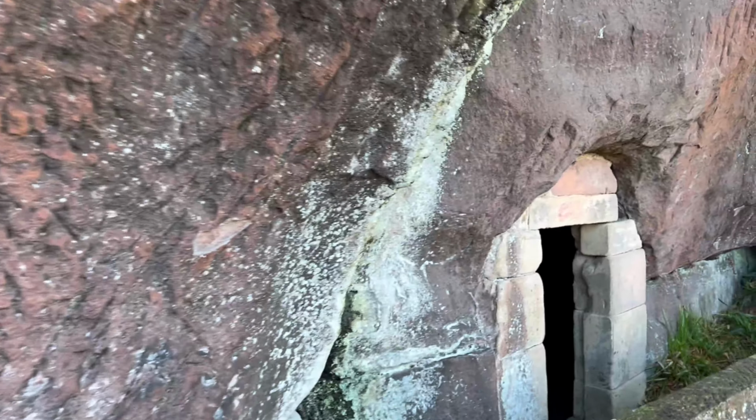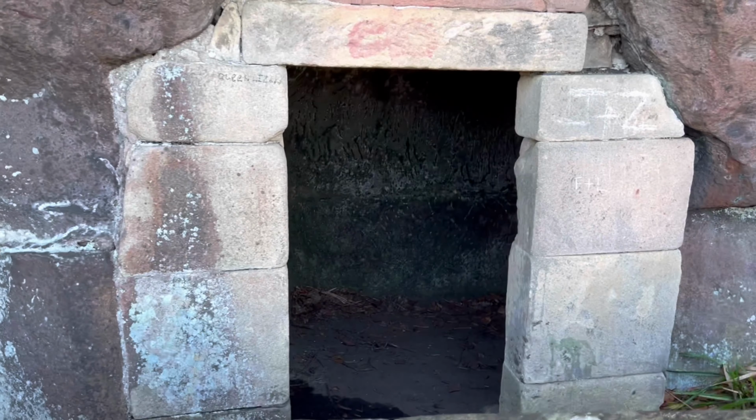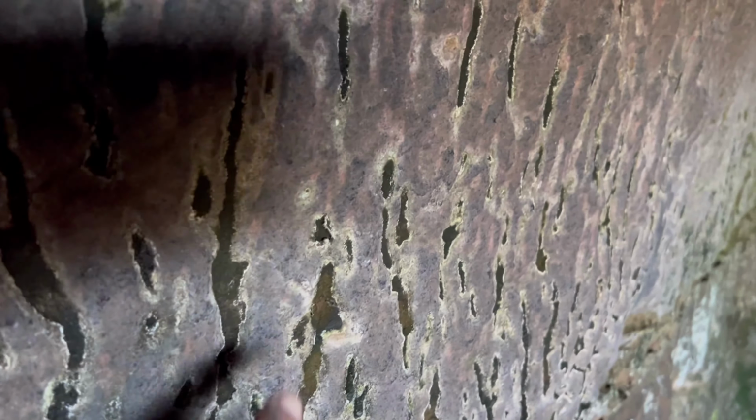Oh, look, there's even a doorway. Hold on, let me come round. It's muddy. I've got my waterproof boots on, so it don't matter. Dog will have to just get muddy. There! That's deep. Oh, this is just like a little chamber. You see where it's been carved on the walls?